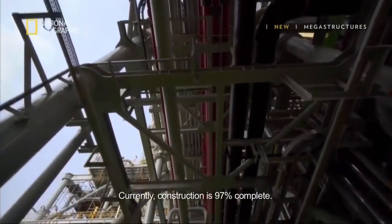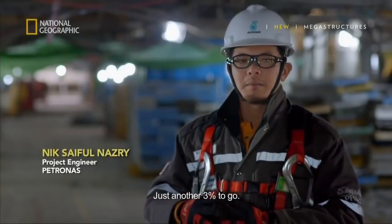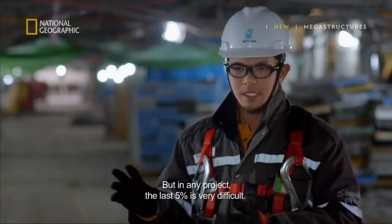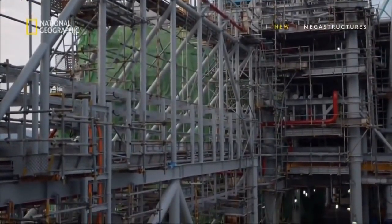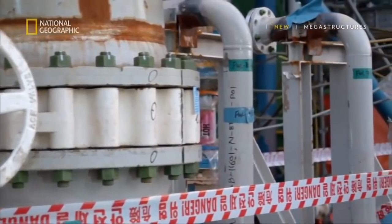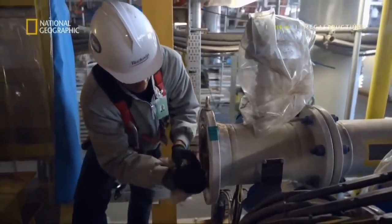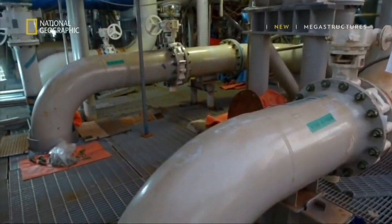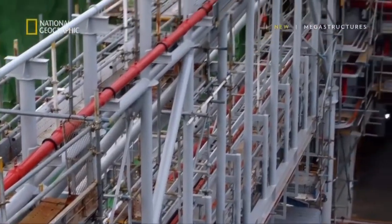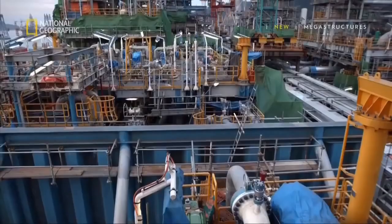Currently, we are at 97% of construction, just another 3% for completion. But in any project, the last 5% is very difficult. Pipe spools are pre-assembled lengths of pipe, and each spool has to be inspected, tested for cracks, cleaned, and then installed. If cracks are found, the whole spool will have to be replaced. Sounds simple enough, but the ship has 35,000 separate pipe spools, and it can get pretty hard to keep track of it all.